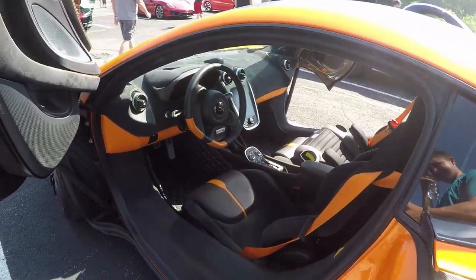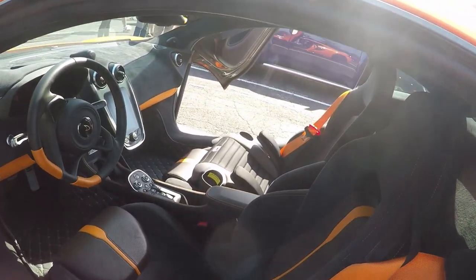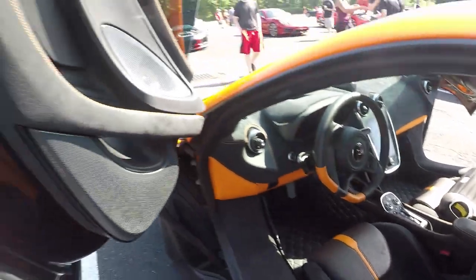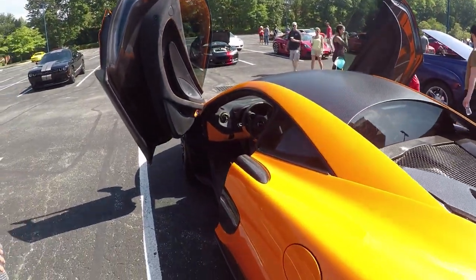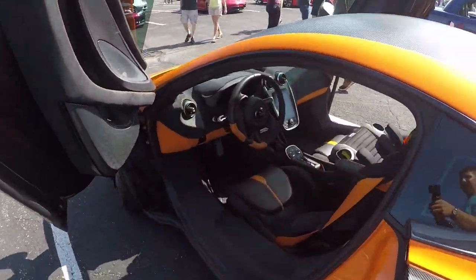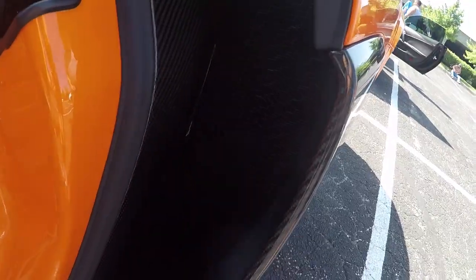Alright guys, we got the orange 570S here. We can take a look on the inside. They got the doors up. Pretty cool. Got the child seat in the passenger. Got a bunch of carbon fiber work. You can look on the roof and on the sides here, or on the side skirts on the back, on top of the engine.